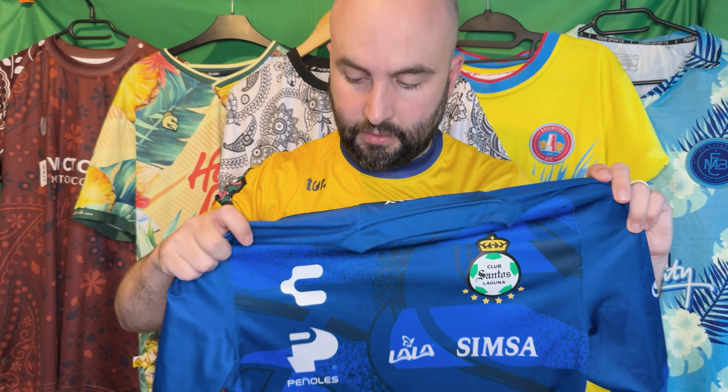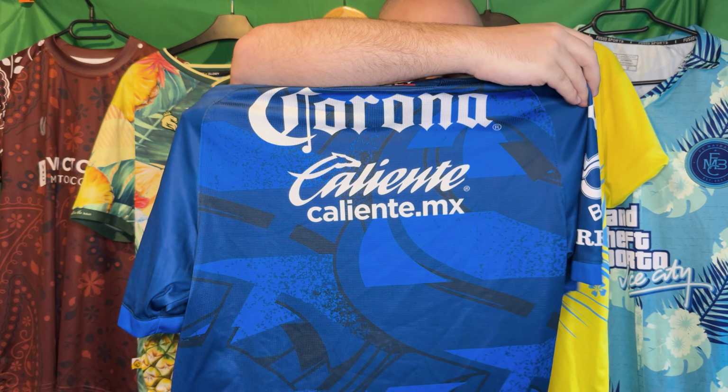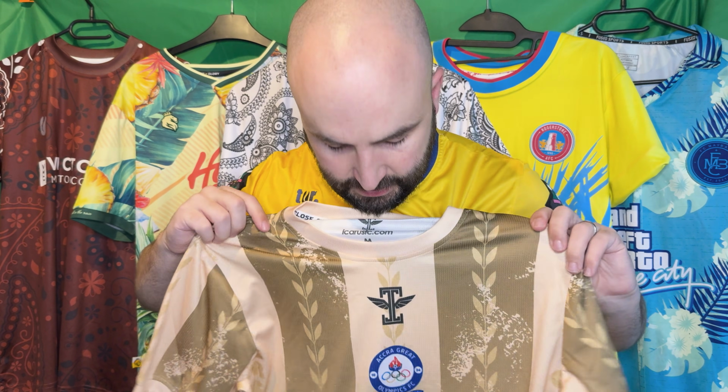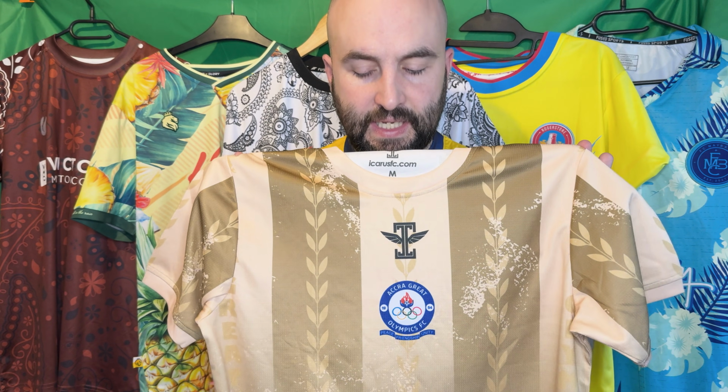This is Santos Laguna. Look at that. That is so nice. Really cool. Really nice design on it. Another one of the Icarus ones, and this one is Great Accra Olympics. It's a Ghanaian team.